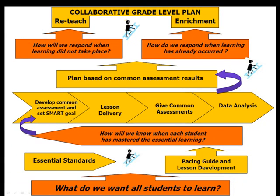In summary, the PLM was designed through the lens of the 90-90-90 research by Doug Reeves, the professional learning communities coined by Rick and Becky DuFour and Robert Eaker, and RTI, or Response to Intervention and Instruction, which is cited in the reauthorization of the Individuals with Disabilities Education Act, and in California is named RTI squared.